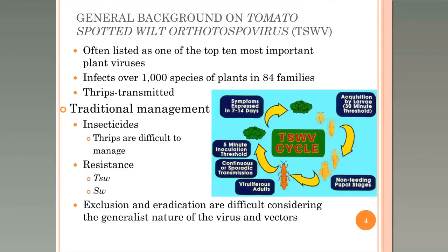They tend to hide in areas of the plant where they like both sides of their bodies to be touching something. So very tight little areas, which are difficult to get insecticides into. And also they are parthenogenetic, which means they can reproduce sexually and asexually. So if a beneficial phenotype arises, it can just explode in the population very quickly.